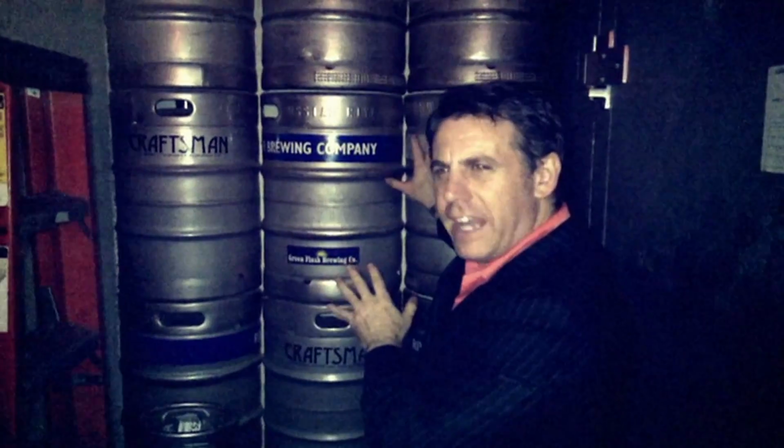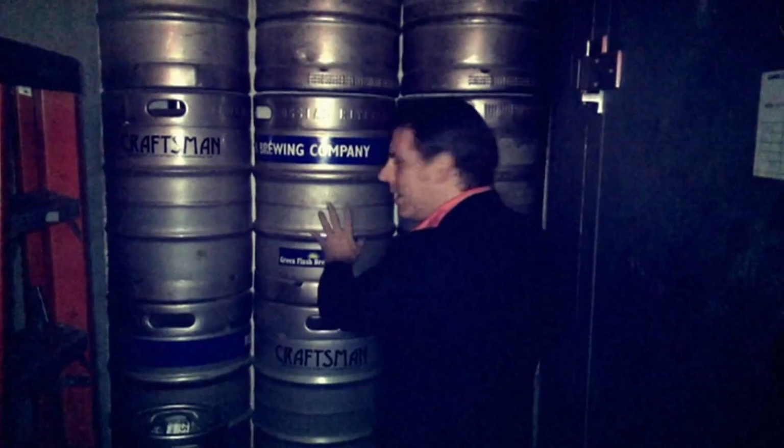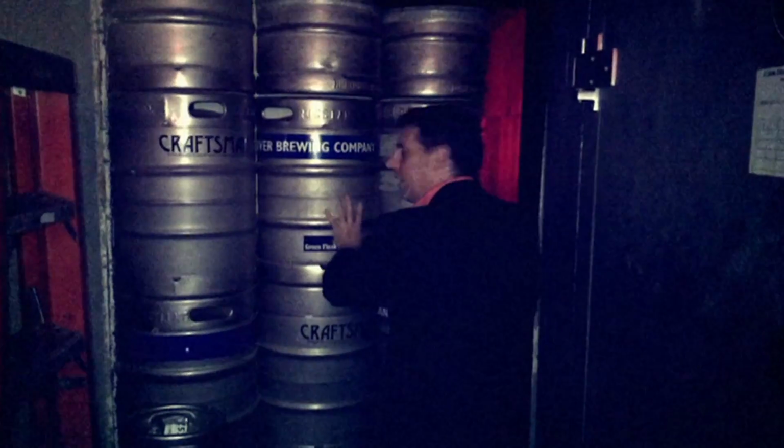In the back of a certain restaurant, you walk in the back, past the restrooms, you'll see a freezer, you'll see a ladder and some old beer kegs stacked up here. So what you do is, hopefully you have a reservation, push on the beer kegs. This is the secret door. It's not that big a secret. Now you're inside Noble Experiment.